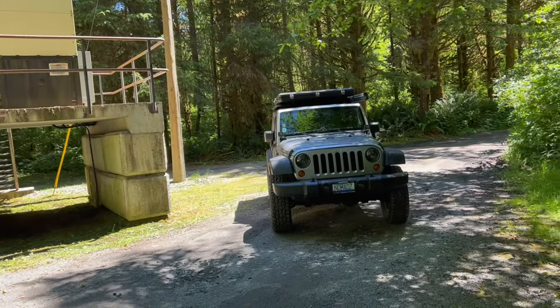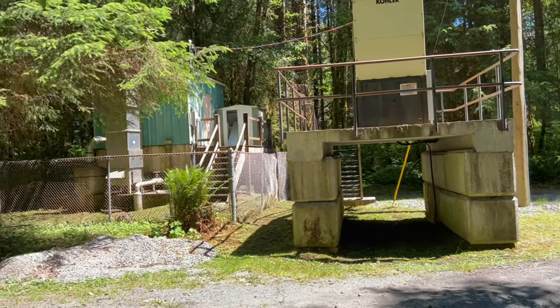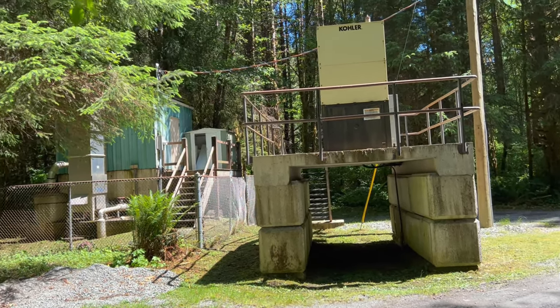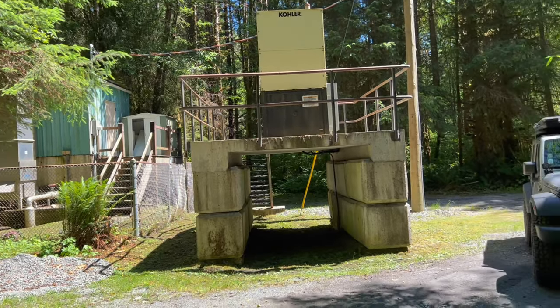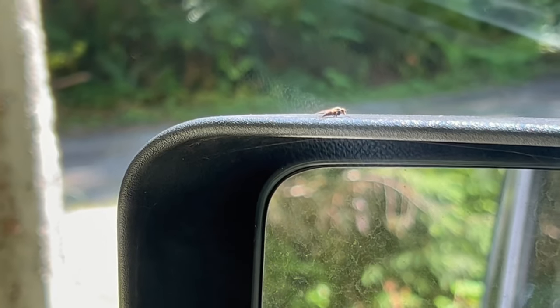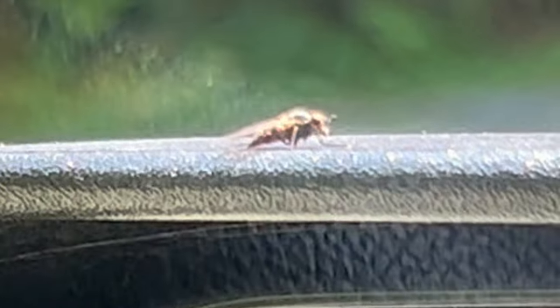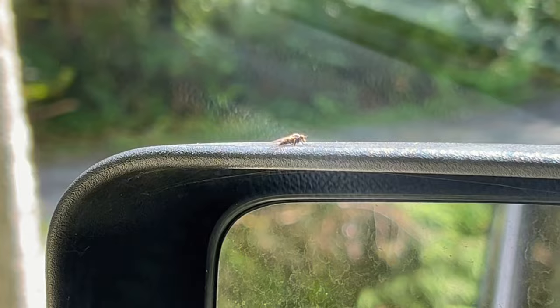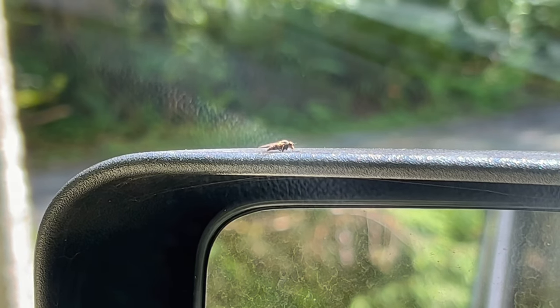Well, that's neat. I didn't know this was here, or even what it is, really, or what it does. If it has the word pump, it probably pumps water, but it's not doing anything at the moment. So I guess we'll move on. There's a lot of these nasty flies around in this place. Just wants me to open the window so he can get in here and eat me.